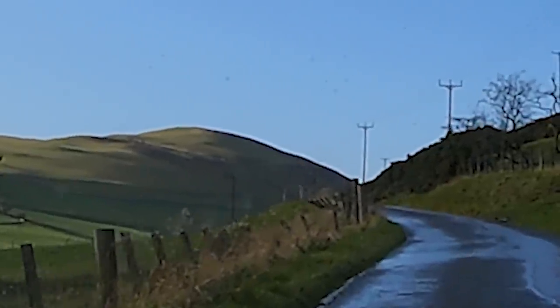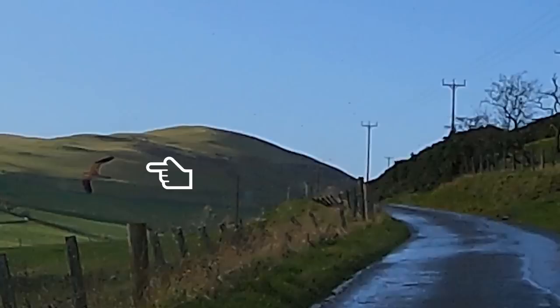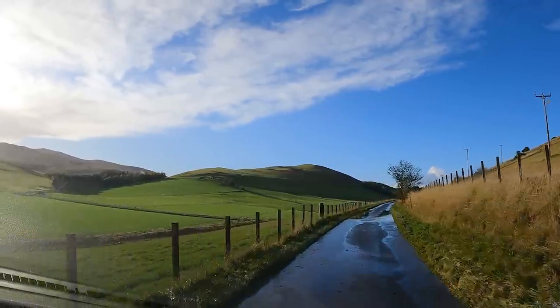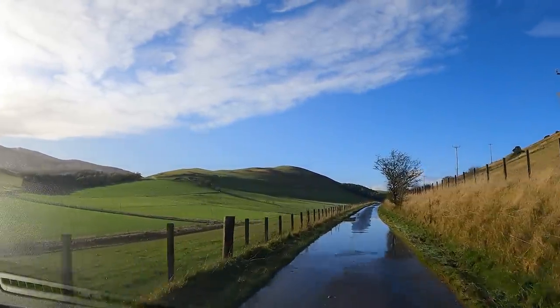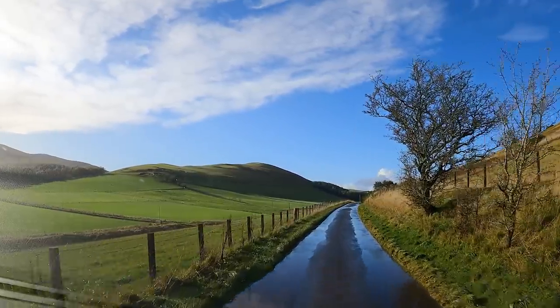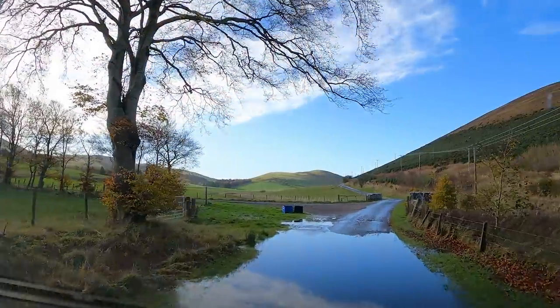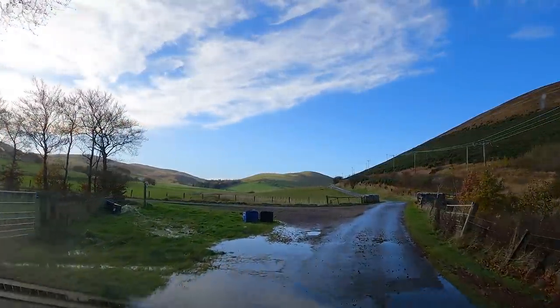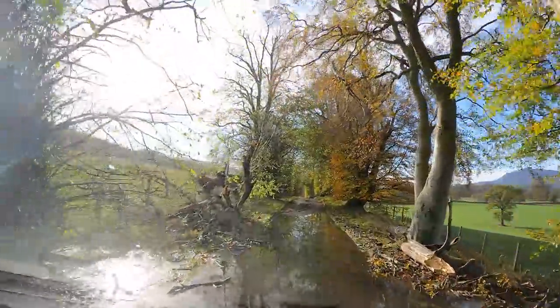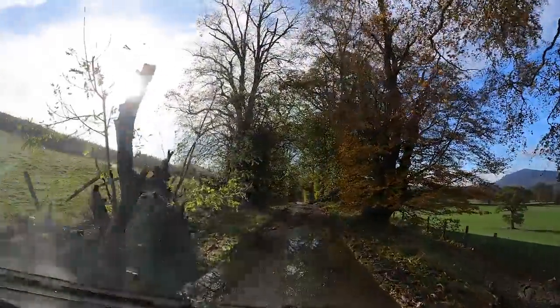Terrible quality, but if you know, please leave me a comment. The road was really flooded in places. I hadn't realised just how much rain we'd had. But I was chilled out and took it slowly. Thankfully, it didn't get any worse than this. Turn right onto Burford Road. I can't wait to turn right.